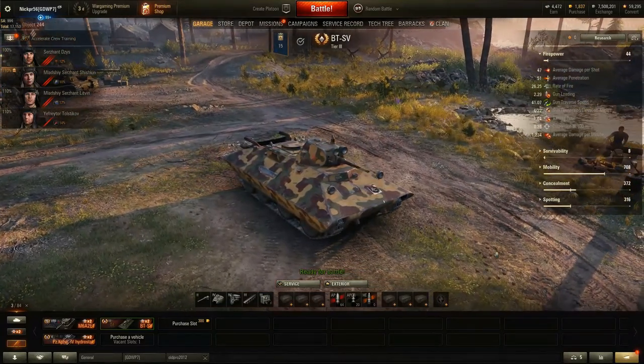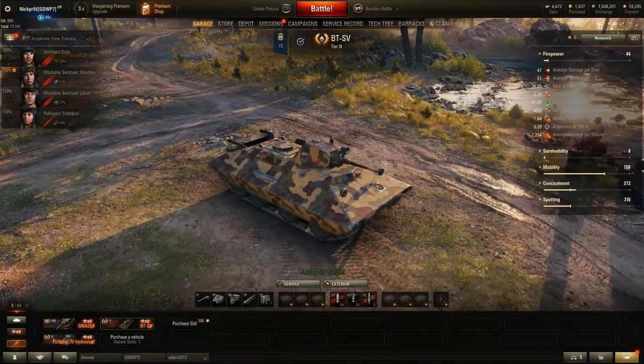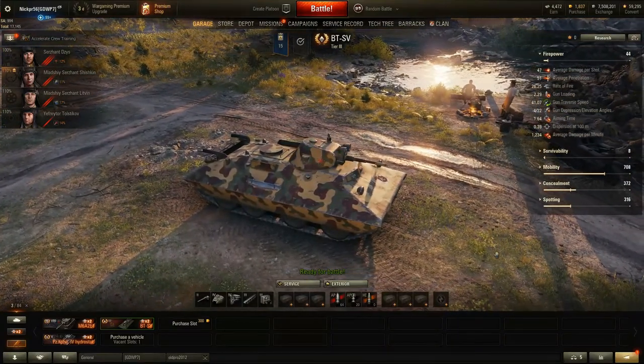And the reason I say that is because I know I've been promising to have this video out since the Black Market event, and I just haven't gotten around to recording it. But nonetheless, here is the BTSV, Russia's Special Tier 3 Premium Light Tank.